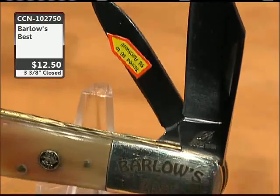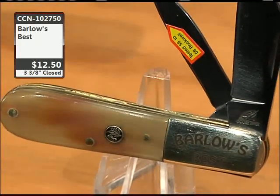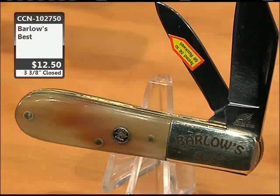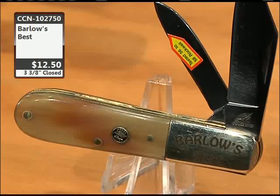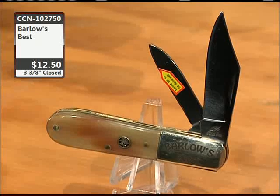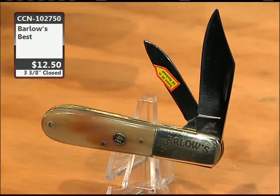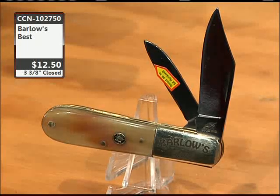But the Barlow style that you see right here was actually started in the 1700s and was built in the UK, in England, for a long time till a lot of their craftsmen got over here. Then we started building it over here. And Barlow is just a name that's synonymous with strength and quality in the cutlery business. That is beautiful oxhorn.